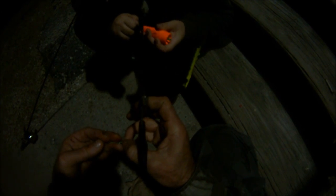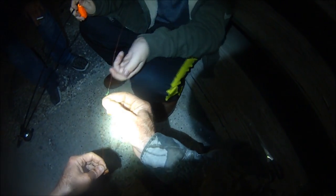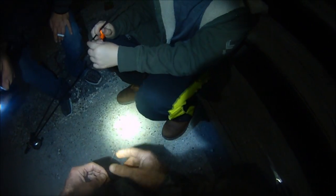is the best because sometimes the bigger beads will slip past this knot. I see. That's why the little beads are kind of better. Yes, that's right. I have more little beads that I can give you. And see, now you can move this up and down and set it how you want. I didn't realize I didn't have my light on. So you can have any depth you want. You put that little tiny bead right underneath the knot, and then you put the float on, and then you tie the rest of your rig on.